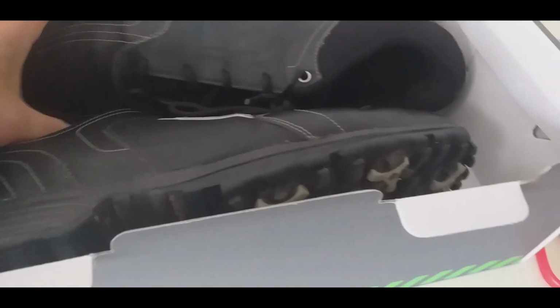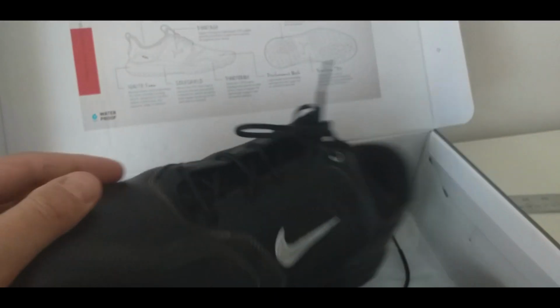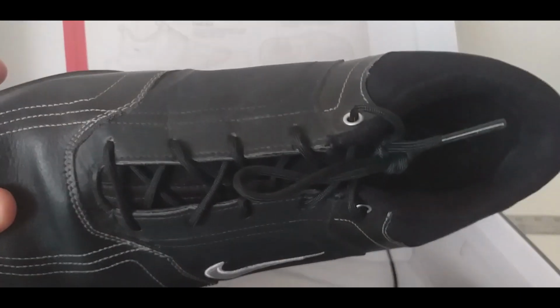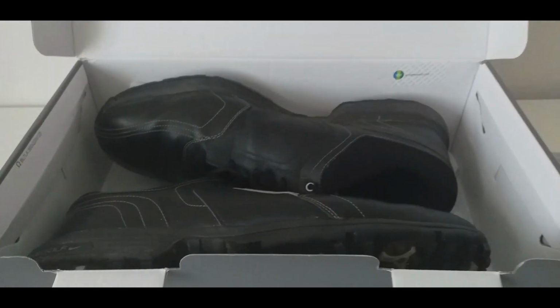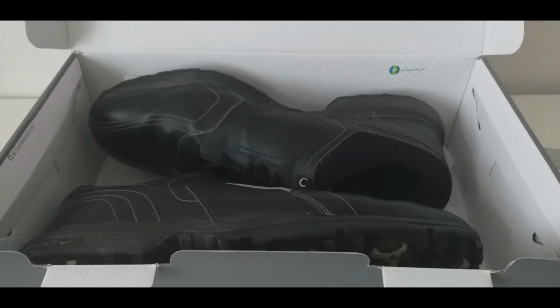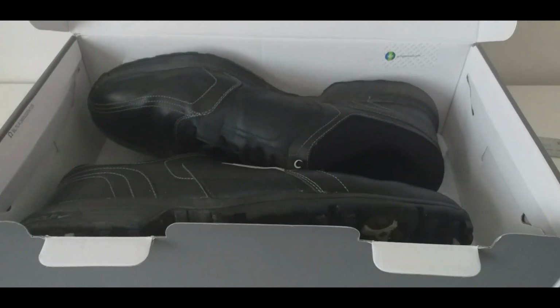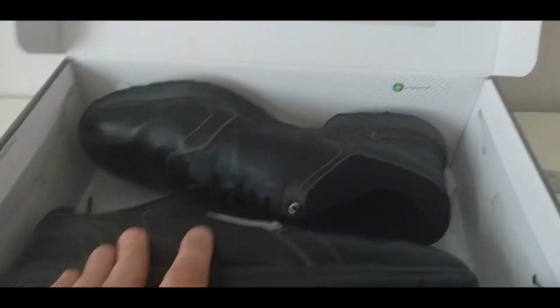Okay, got a pair of Nike Heritage golf shoes. I did get an offer on these, and then the guy sort of said, "Oh, they're not leather." I think I described part of them as leather, and they weren't. So I quickly changed the listing, and it could have been the editing of the listing, jiggery pokery on that, which caused them to sell. They sold for 35 in the end. Probably bought them for like 5 or 6, something like that.